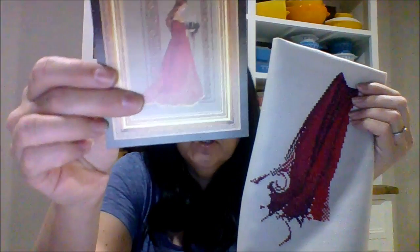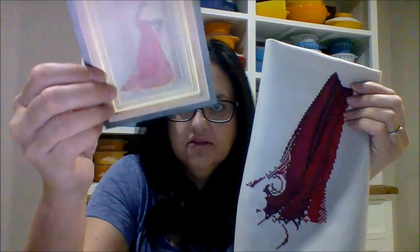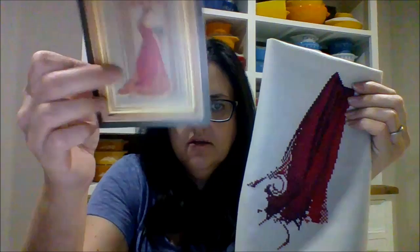Down here it all becomes these metallic swirls in the bottom of her dress. You can see I'm down to here. So that was a week's stitching. Pretty sure it was just a week. Anyway, it went fast. It was really nice.